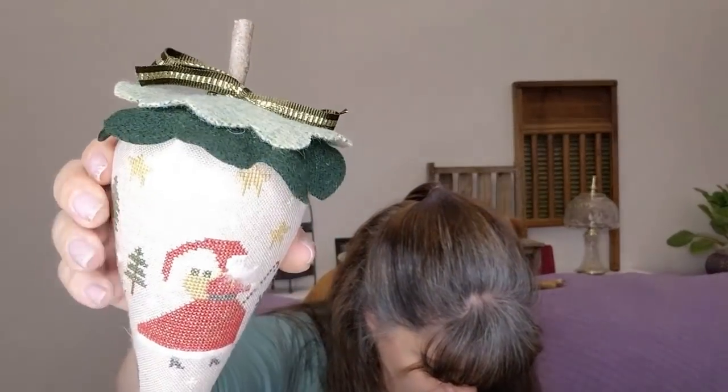Santa is stitched on a 36 count Edinburgh linen in the color flax. And these are packed pretty tight too. I was really proud of how these turned out. These turned out great. And I found a stick that worked perfectly. So that's Santa.